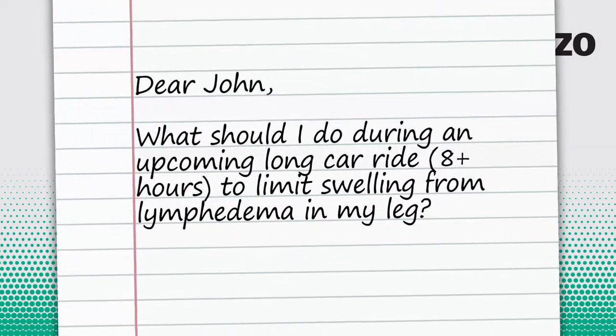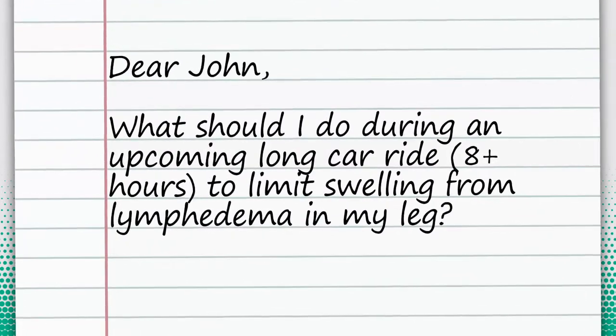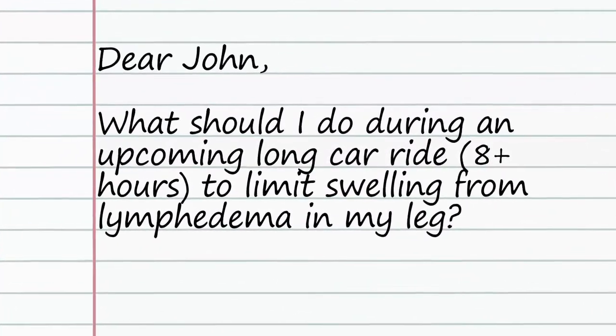Next question. A patient says that they are going to go for an 8-hour drive and they want to limit their lymphedema issues on the car ride. What should they do? Well, the important thing is to make sure that you're wearing the right compression garment. Remember, you need it fitted right and it needs to be 6 months or less in age. That way you can make sure that it's going to fit you and do the proper job.